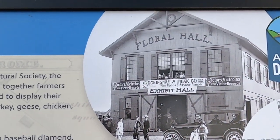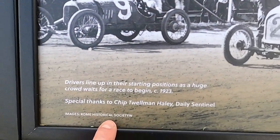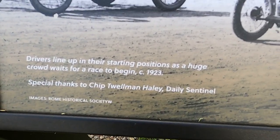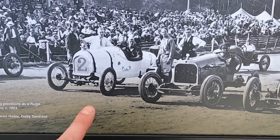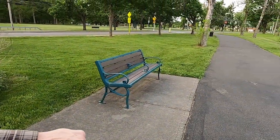Well, the county fair. Images, Rome Historical Society. Special thanks to Chip Twelman Haley of the Daily Sentinel. Look at those cars. Cool.